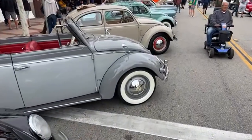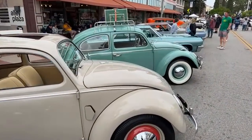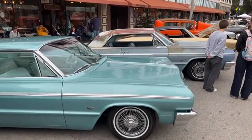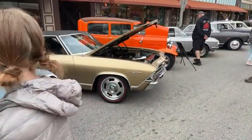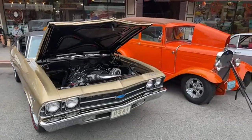You know, half the battle is having fun. And having fun is getting your butt out there, you know? You gotta drive them, otherwise they dry up and start leaking and failing and all those other things that happen to a car when it just sits there waiting for you to enjoy it.